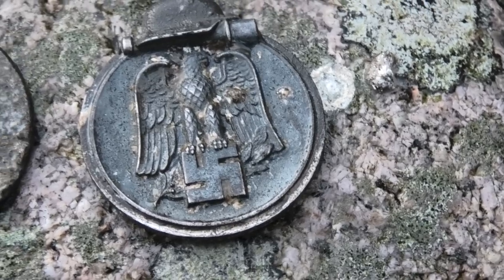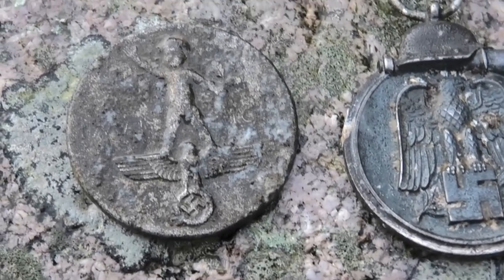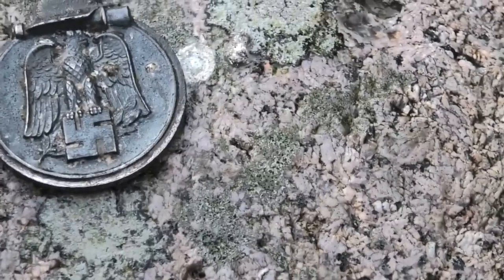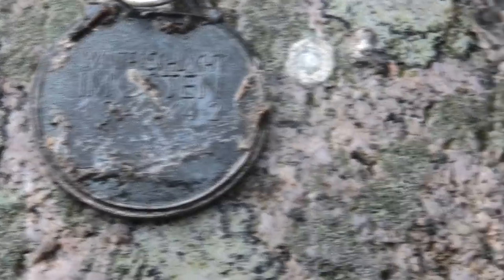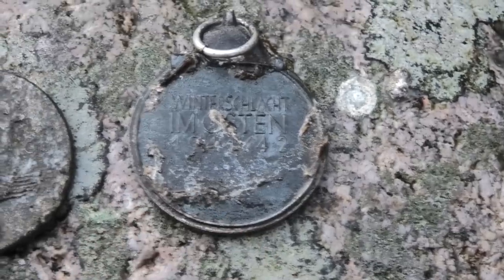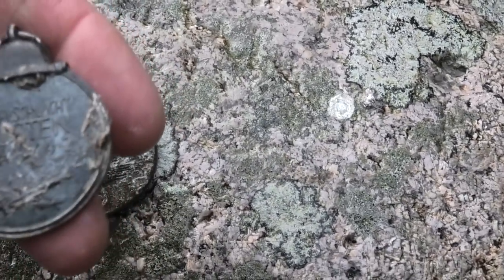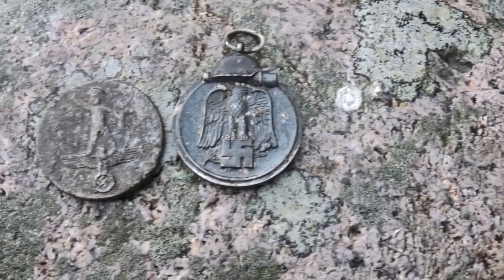The eagle, the swastika, this thing here. That actually looks like a boy. It doesn't look like a soldier. Eagle, swastika, and backside, nothing. This one, I do, where is it? I think it says Usen. That is an honorable medal for a German soldier participating in the Winter War in, I can't remember what it is. Eastern Front, I think. Holy Madonna.